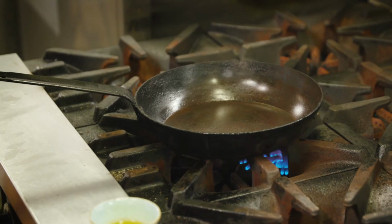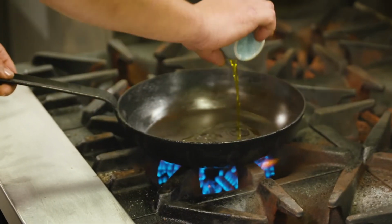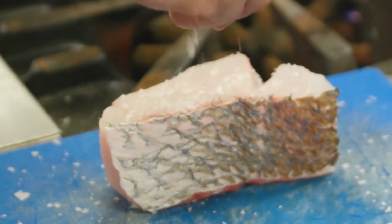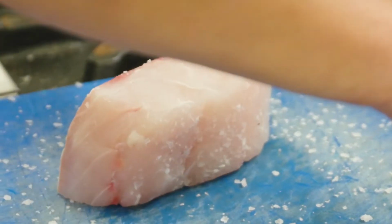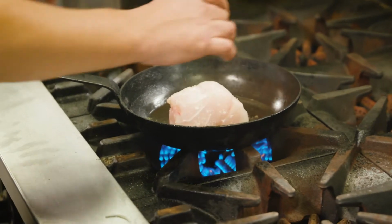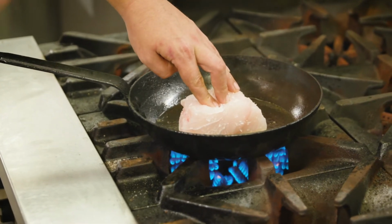We're actually going to pan fry the jewfish. So we're going to put it into a medium sort of heat pan. I'm going to start with a little bit of olive oil. We're going to season the fish. So we generally season all around the fish because you will lose a lot of seasoning while in the cooking process. Always put the fish in the pan away from yourself and then hold it in place just to make sure the skin is cooked evenly.